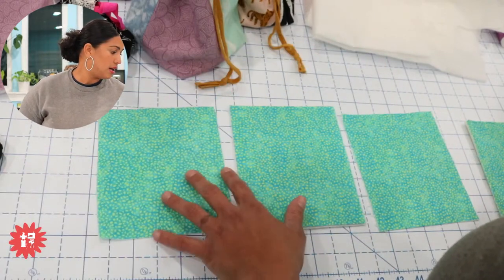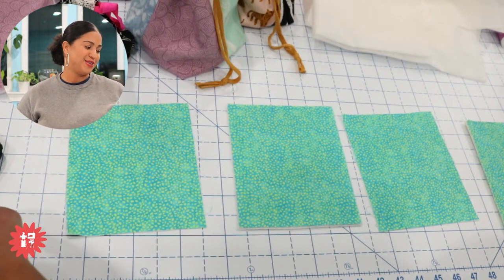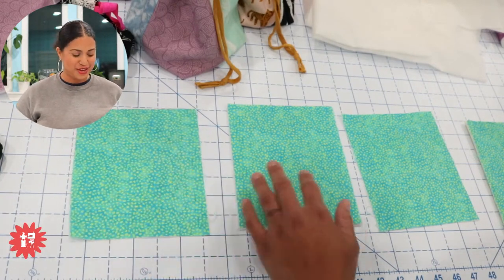All right, let's see. Oh, Mary Grace says, yep, she's one of those. She buys her interfacing by the bolt, the SF-101.